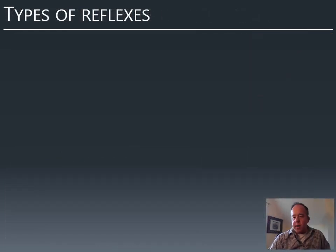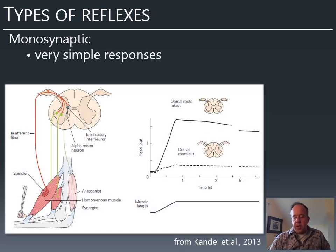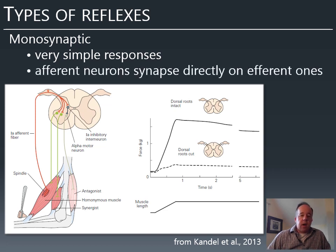So reflexes, going to go back to reflexes, come in a couple different kinds. Monosynaptic are really simple. And these are things like the patellar reflex. And here again, we have those afferent neurons, the sensory neurons, that synapse directly on the efferent ones. So there's just two neurons involved. This happens to be a different reflex. This is like the knee jerk, but it's if you tap the tendon in your upper arm, your lower arm will jerk forward, just like your lower leg will jerk forward if you tap the tendon below your knee. So this is sort of the analogous reflex for the arm.